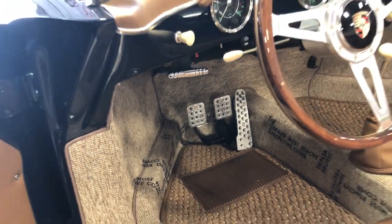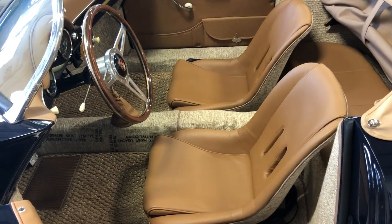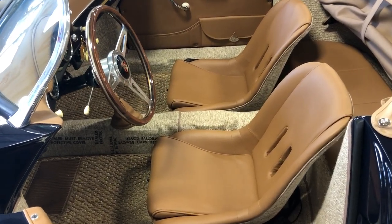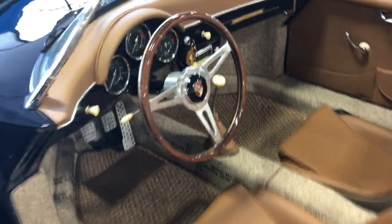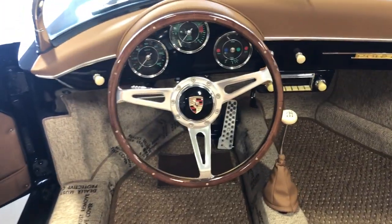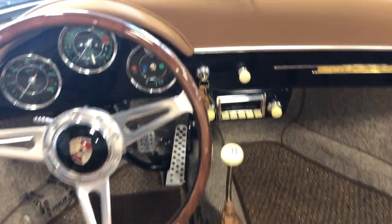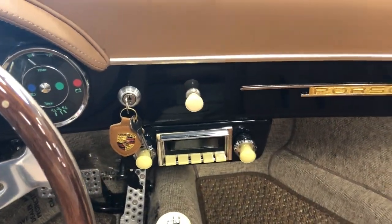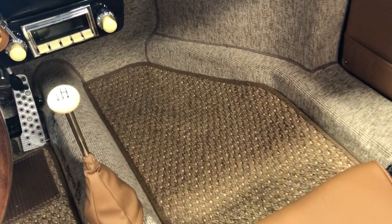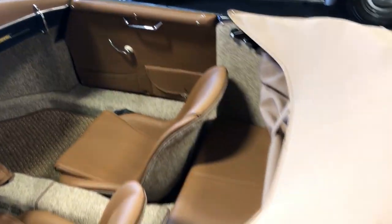That's just one feature that really adds to the authenticity of these replicas without the parking brake in between the seats, but either way is great. Just adds a little extra touch putting it under the dash. Beautiful wood grain steering wheel, Porsche horn button that we installed, vintage speed shifter, retro sound Bluetooth stereo. There's your Coco mat. Of course, tan convertible top.